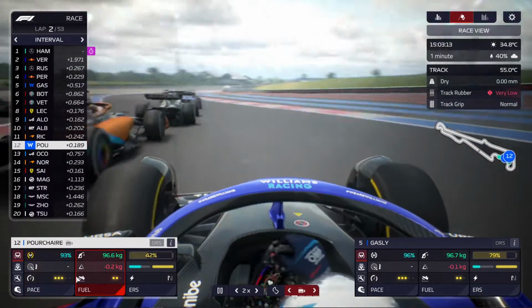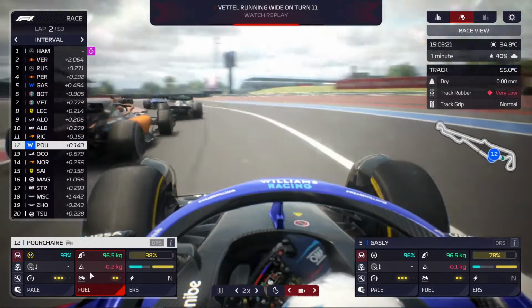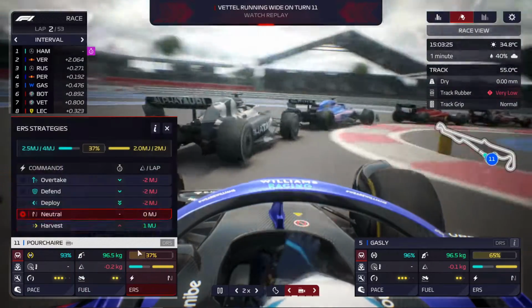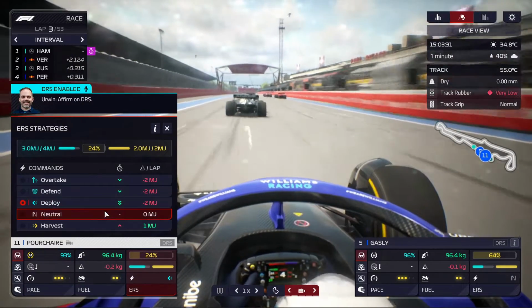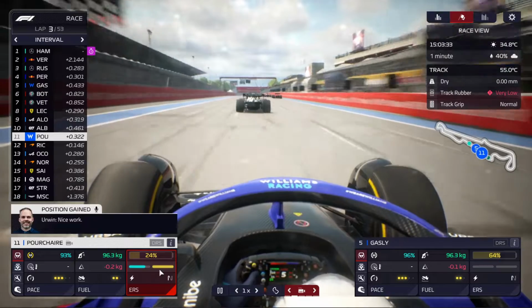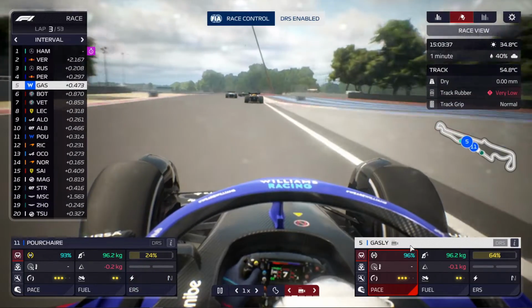Yellow in sector 3, not sure who went off. They've gone wide. Nice move there from Theo on DRS. Theo, that was nicely done. Up to P11, he's right behind Albon, so we can just let Theo settle in.